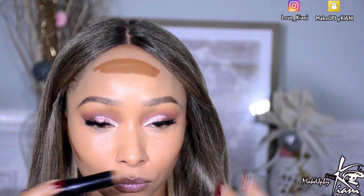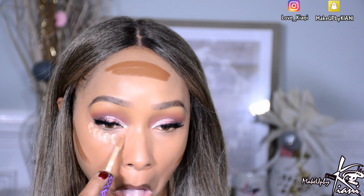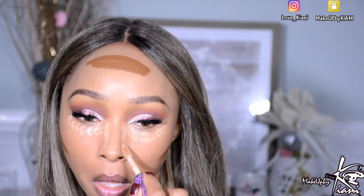And I will say that I normally set my under eye area first, and I go ahead and do my concealer, but I forgot to do it, so I'm going back now. I'm going to use the Tarte Shape Tape Concealer underneath the eye area and just create a little bit of brightness. And I am working this into my contour highlight routine as well.